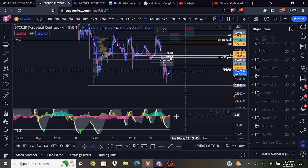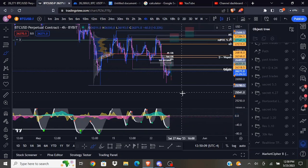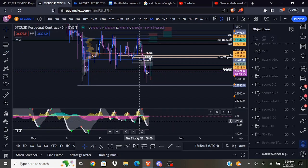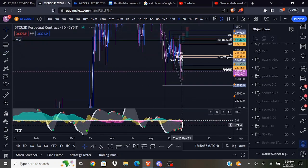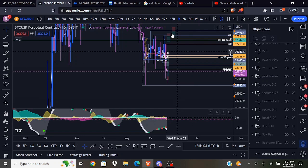It looks like we could easily get a turn to the downside here, print another red dot. It's not super clear, but it's not looking very strong right now. The 6 hour is looking decent. I mean, we haven't printed that green dot yet. And overall, the higher time frames are looking a little iffy. Daily money flows continue to put in lower lows in the red, so that's not looking very good.